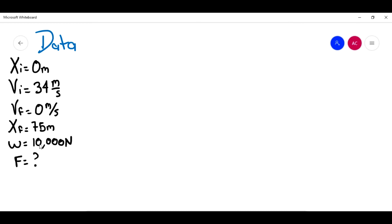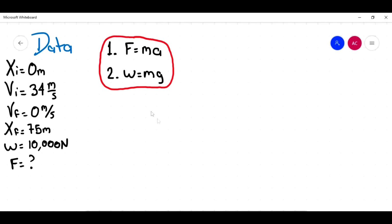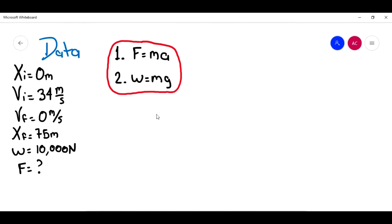In order to do this problem, I'm going to write two new equations. The first equation is force equals mass times acceleration. This is Newton's second law. And the second equation that I'm going to use is weight equals mass times gravity. I'm going to circle these two equations because they are very, very important, and I'm going to use them through the whole course of Physics 2. Just remember, this is Newton's second law.